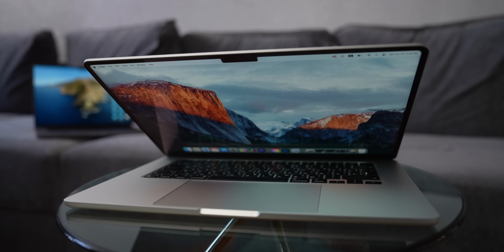Guys, I did it. I've used this new 15-inch MacBook Air for a month now, and I'm getting this strange feeling of deja vu. But there is something in this MacBook that makes me want to use it more, and something that makes me want to get rid of it. So in this video, I'm gonna tell you about all the secrets this MacBook holds, so you could decide to buy or not to buy.